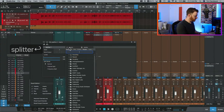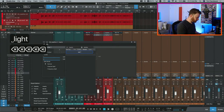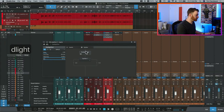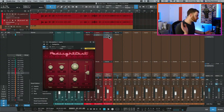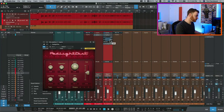Now I can go in here and I can go to something like the red light. Oh, there's no space between red light. Maybe I want some distortion on this vocal. Total standard split, and now I have red light distortion on the one channel, and I can do my blend right here, or I can expand the splitter in the mixer view and adjust my blend right here.